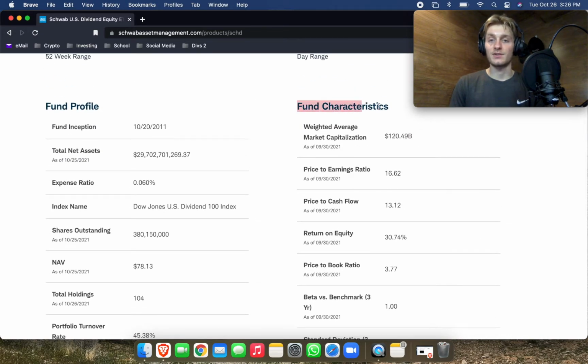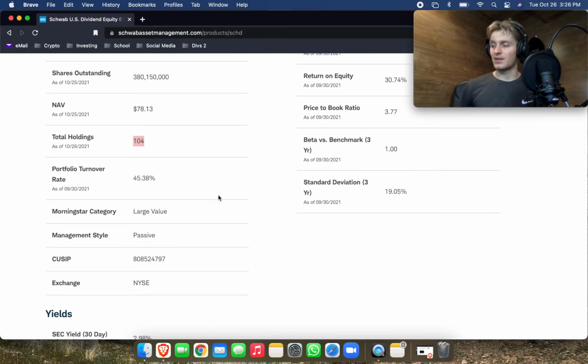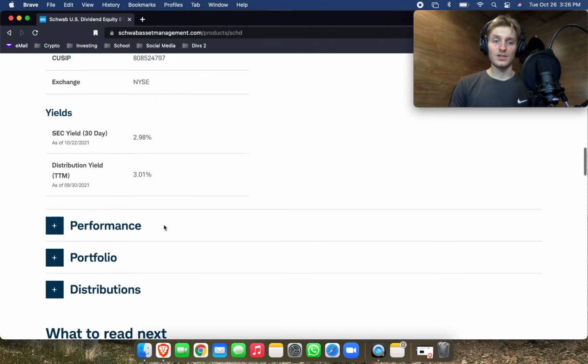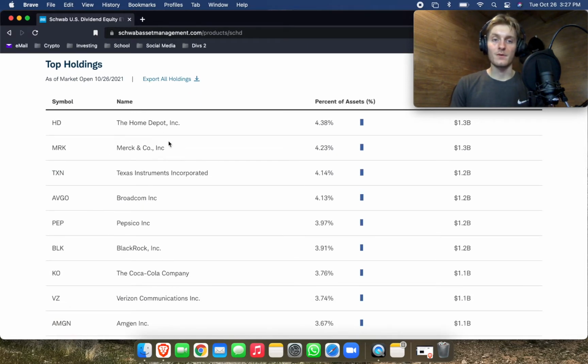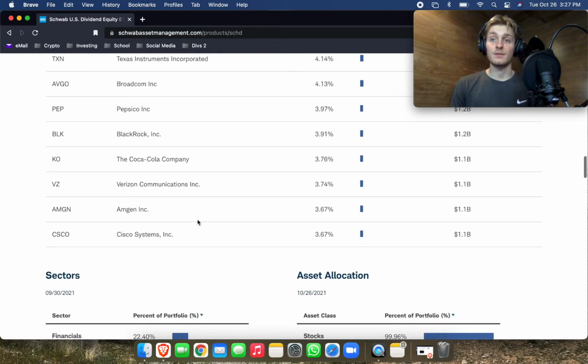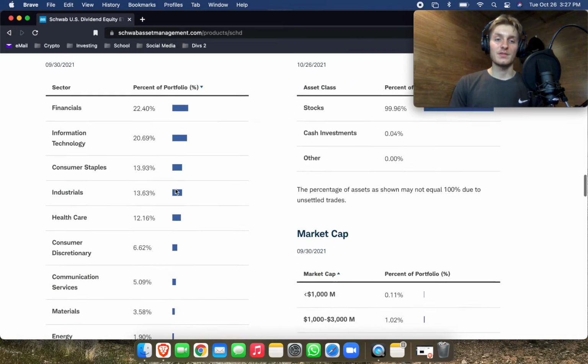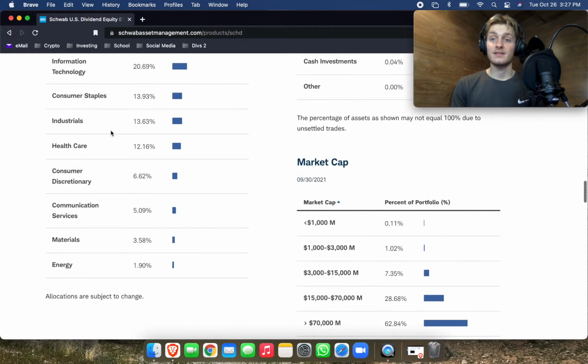These are what they call the fun characteristics, these ratios and stats. There are 104 holdings within this ETF, and I highlighted some of the larger ones, like Home Depot and Merck. We can hop down here to the portfolio and see Home Depot, Merck, Texas Instruments, Broadcom, Pepsi, Coca-Cola, Verizon, some big names that we've heard of before, as well as the diversification within the fund, which is weighted 22.4% financials, 20% information technology, etc.